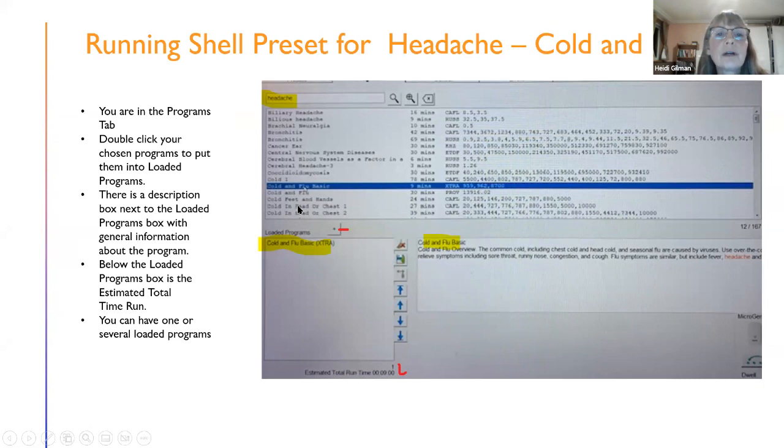You could do cold and head chest 1, cold and head chest 2, whatever, and double click, and it's just going to keep adding them here. And then it's going to give you the total time there. Okay. There's more things that you can do, but I'm just trying to give you basic information so it's not overwhelming.